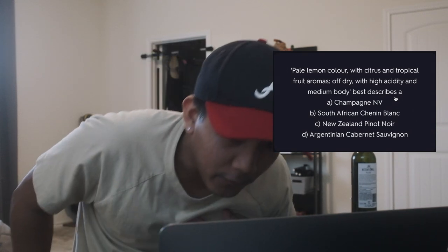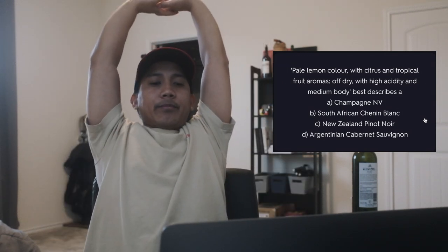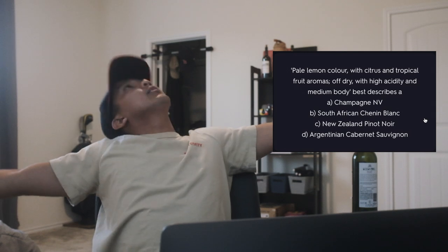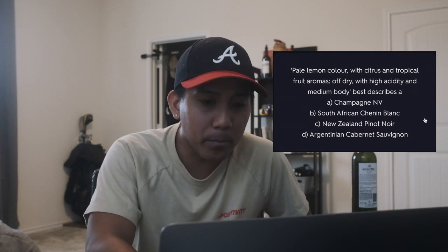Pale lemon color with citrus and tropical fruit aromas. Ooh, okay. Off dry, high acidity, and medium body, best describes A. Oh, you already know. JK. So it's not Pinot, it's not Cab. It's not Champagne. So it's gotta be Chenin Blanc. Okay.